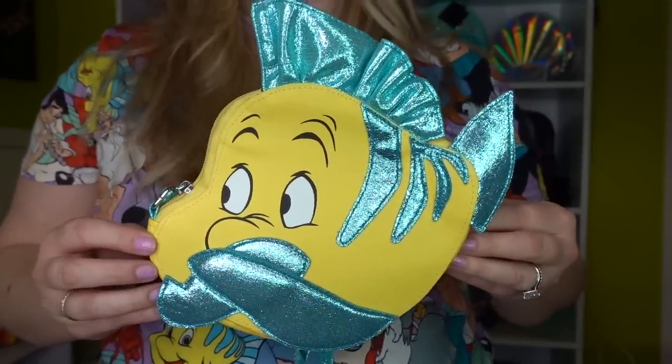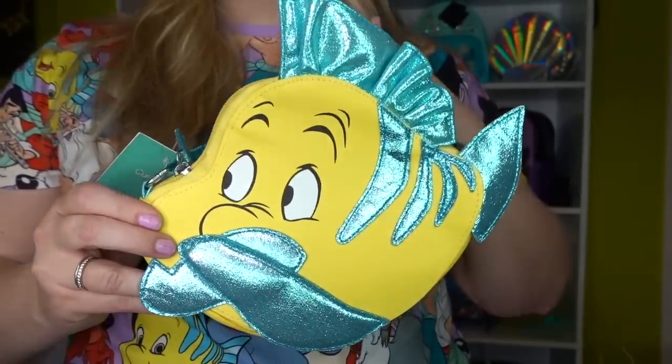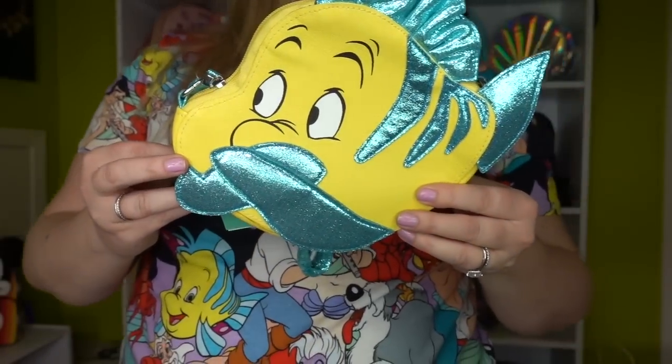We're gonna move on to some Flounder bags. So here is a Flounder bag. This is actually a toddler's purse. It is from Shop Disney. I've had it for several years.